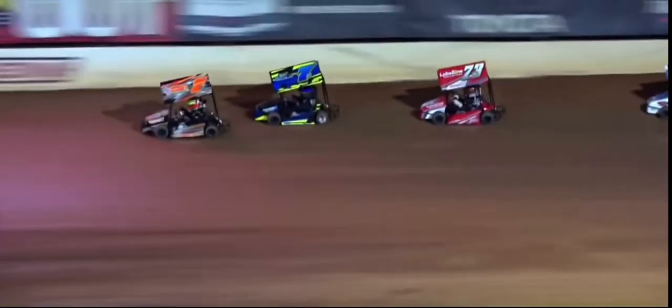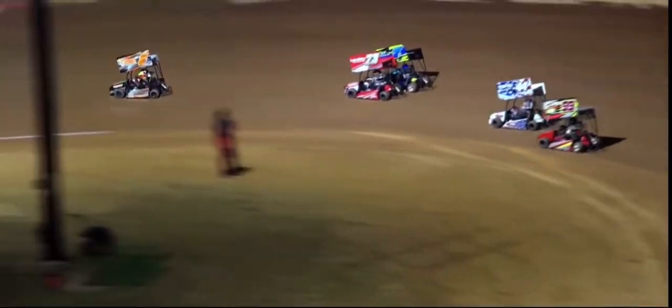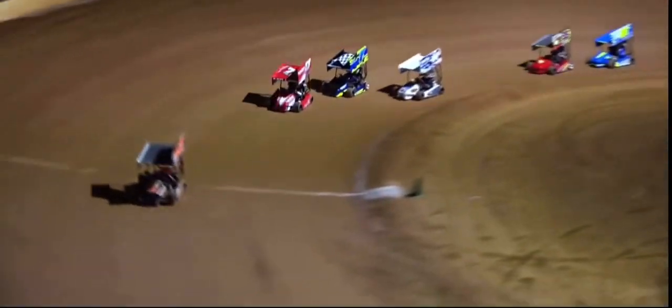Marlin trying to get under Kenny. Will make a bid for it going into one right there. They touch. McKinney washed up the racetrack. That allows Miller to close in. Miller goes right in there, carries a lot of speed. They touch. Looking like Wyatt Miller will take the spot. All the while, Gavin Marlin is running away with it now.